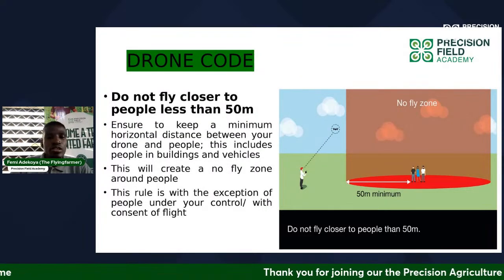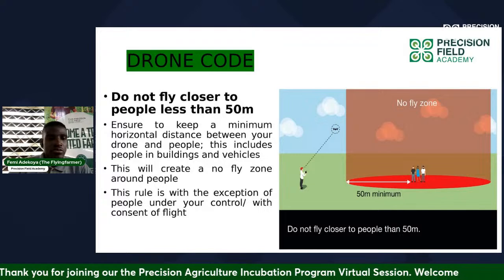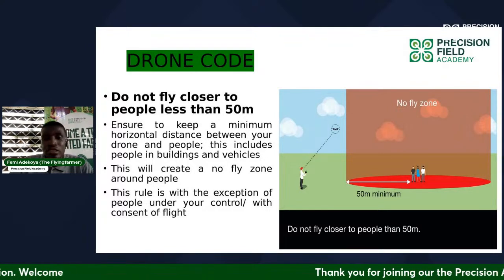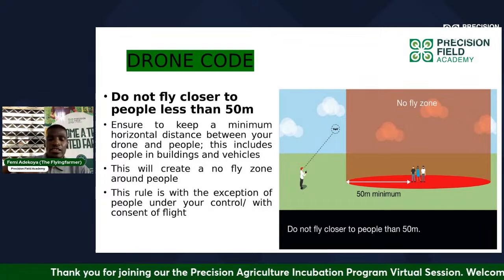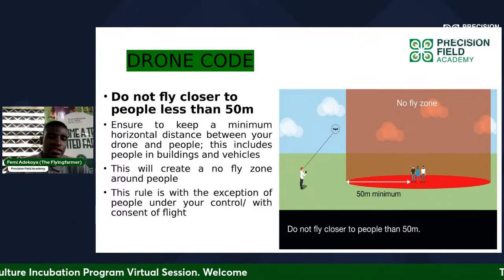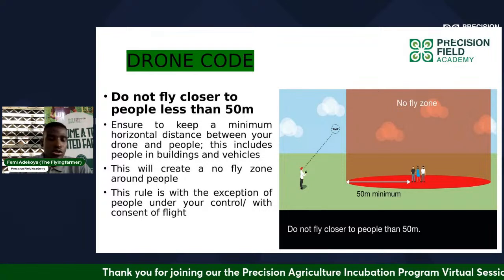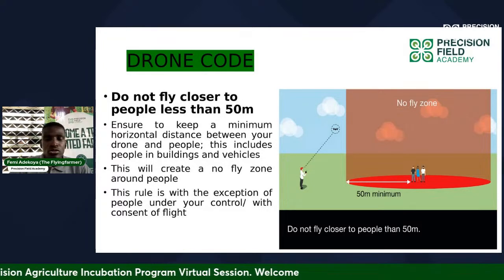Do not fly close to people, less than 50 meters. Ensure you keep a minimum horizontal distance between the drone and people. This includes people, buildings, and vehicles. It's very important to have this in mind. This creates a no-fly zone around people. Imagine a circle around people that you cannot fly into. That's a 50-meter radius minimum that you have to use for people that are not involved in your flight. This rule is for people that are not under your control, or you have their consent.